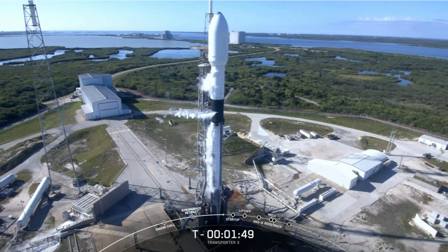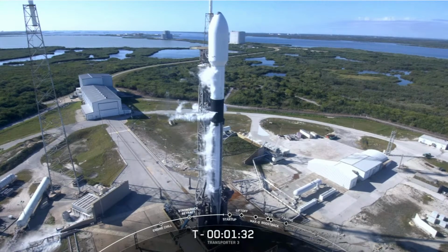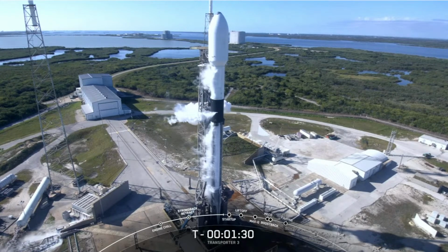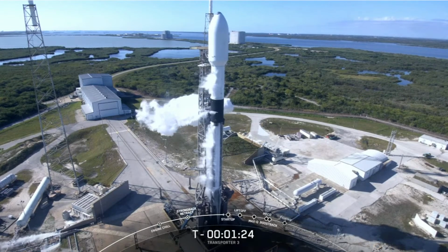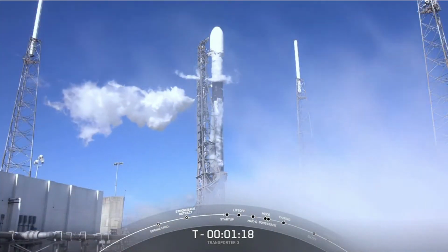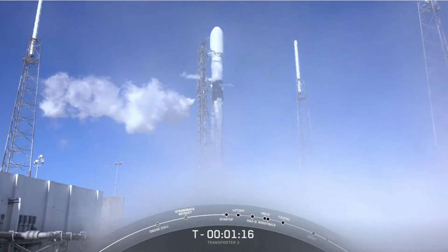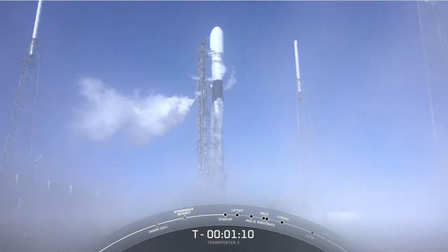At this point in time, LOX load on the second stage has just completed. And we can see the white gaseous clouds around the vehicle as, like I said, LOX load is complete on second stage as well as first stage. So those lines will be venting from the TE. Ground gas closeouts. The next milestone we're coming up to is startup. You'll hear the call out for that at T-minus 1 minute. And that's the indication that the flight computer has taken over.